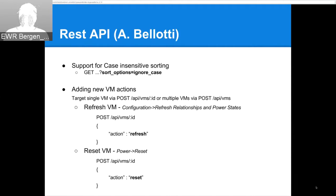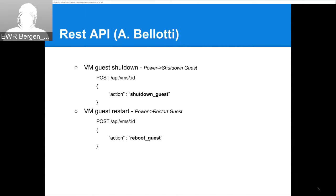We also added some actions to the VM's resources. Essentially, you can run these actions on individual VMs, or like the others, you can also target multiple VMs in a single request. The first one here is the refresh action, similar to the classic UI, refreshing relationships and power states. The second one is the reset for the VMs. Next slide, please. Right. The guest shutdown, the action is shutdown guests. And lastly, the guest restart. Again, the action name is closer in line with the actual method in Ruby, so it's reboot guest.